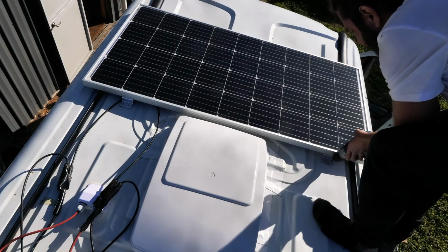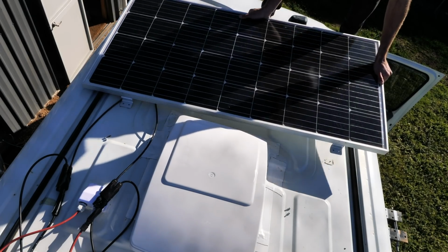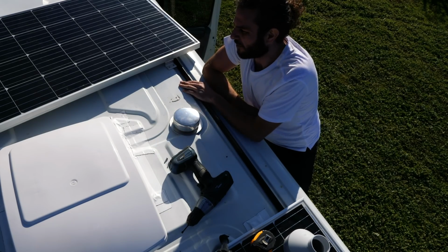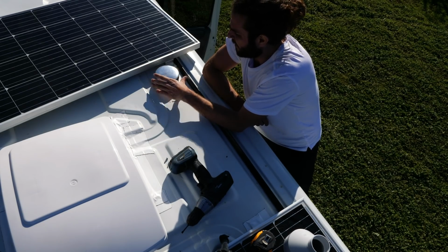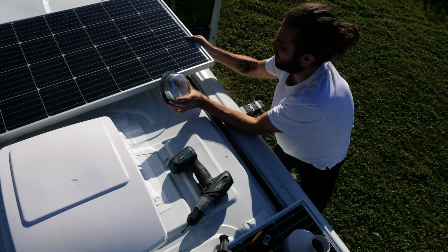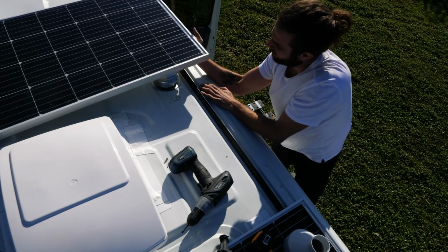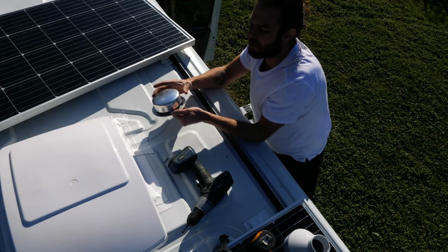I'm going to jump onto the next job, which is putting a light into the roof here that's also an exhaust fan. So due to the positioning of my shower cubicle inside and the awkward shape of this Iveco roof, the only place I can really put this exhaust fan is here. Because if you look up here, it's raised, it's going to be too high because it's got to sit underneath the panel. But the problem is as well, even here, it's still just slightly too high. I'm going to have to modify this.